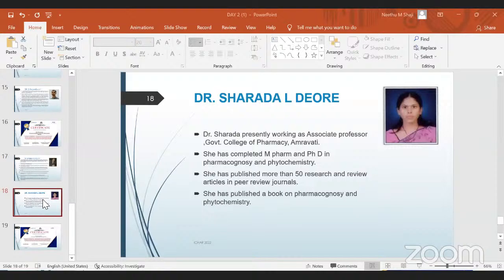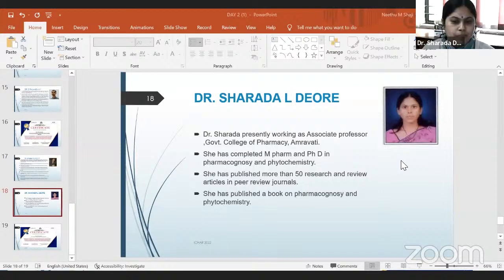It's my immense pleasure to introduce our next speaker, Dr. Sharada Diore. She is working as an associate professor at Government College of Pharmacy in Amravati. She has completed her M.Pharm and PhD in pharmacognosy and phytochemistry. She has immense experience in teaching and research, and has published more than 50 research and review articles in national and international peer-reviewed journals. She has also authored some books in pharmacognosy and phytochemistry. I was looking at her Google Scholar profile: she has more than 1,500 citations and an i-index of around 37.